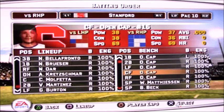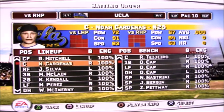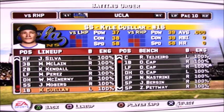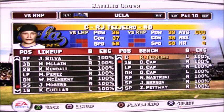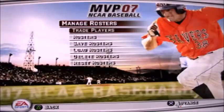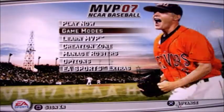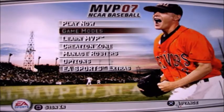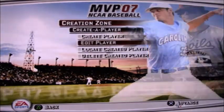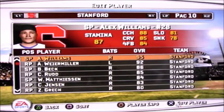You'll see some open players here. UCLA has some as well. That just means that there weren't enough players who contributed to fill out every open spot on a given roster. So once the 2020 season gets started and I get about a month or so into it, then we'll go ahead and start adding some new guys in, doing some ratings updates, tweaks, and all that.